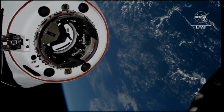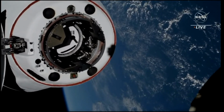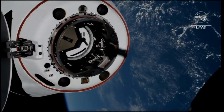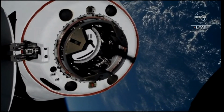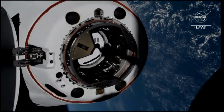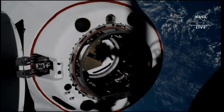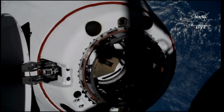You can really start to see the detail on Dragon there as it is closing in on docking. That's right, 2.5 meters, 30 seconds. Crew hands off point was called out.